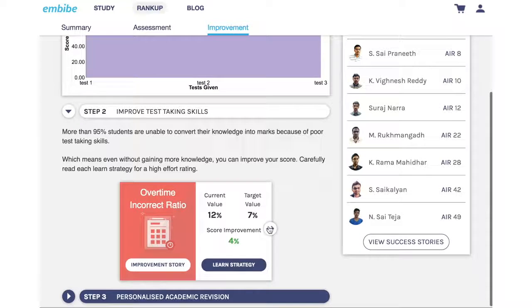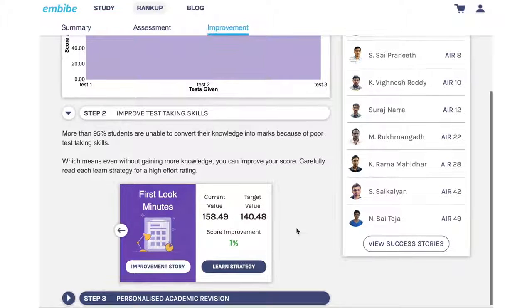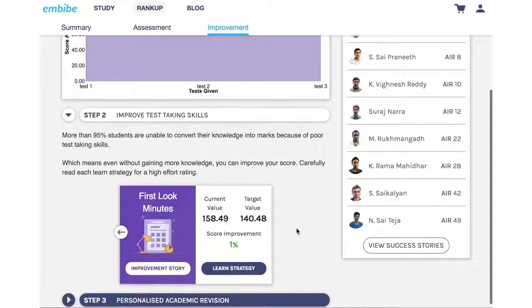The next parameter suggested to the student is first look accuracy. The current value stands at 82% and can go up to 88% for a score improvement of 3%. Further, the student is suggested to improve his first look minutes, with an improvement story and a learn strategy clearly given to improve his first look minutes. These test taking skills, when improved, will actually lead to an improvement in score.